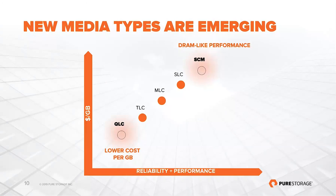So it's an exciting time in the flash market because we see new forms of solid state memory coming on the market. At the high end, we have storage class memory, which we now easily support slotting into our FlashArray X series. And at the low end, we have new QLC flash. QLC is a flash technology that fits 4 bits of information per cell, or quad level cell. The nice thing about it is it's lower price. The challenge, though, is it's less reliable, it wears out faster, and it's lower performance.